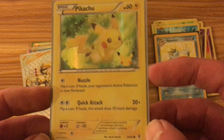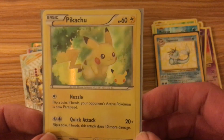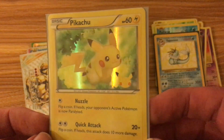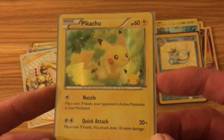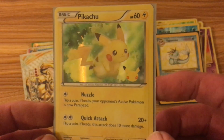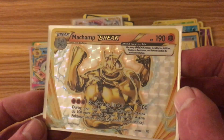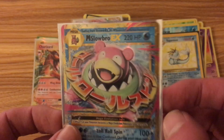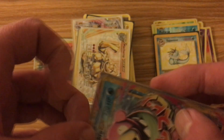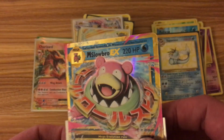This Pikachu here is probably primed, just judging by all the cards that are shooting up right now, with the 30th anniversary coming up. This Pikachu could be one of the next buyout targets. So I might list this one a bit higher than market, but it's a nice card. Got the Machamp BREAK. I like BREAK cards. I know people aren't really a fan of them, but I think they're pretty cool. We've got Slowbro EX. So, definitely real cards.